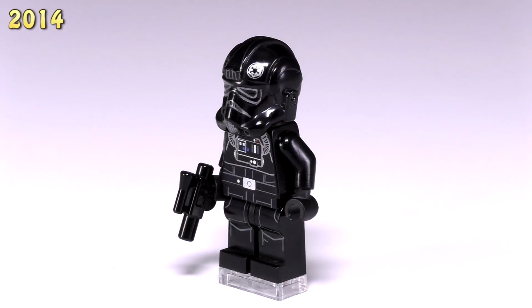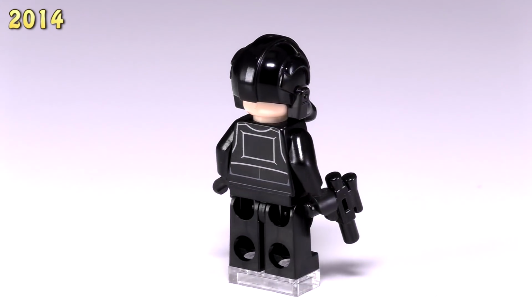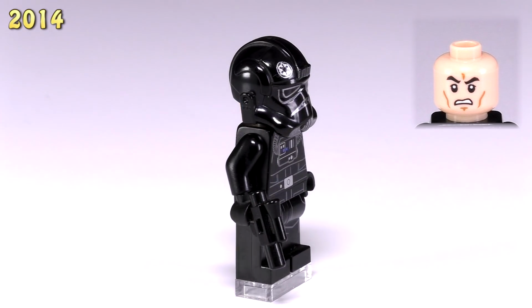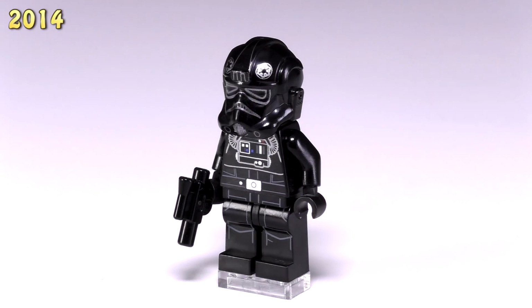This guy here is basically what your standard updated version of a TIE Fighter pilot now is. He's got a pretty regular disgruntled stormtrooper face, and that new printing from the torso we just saw now extends down to the legs. Also, the printing for the helmet has been updated, and this guy came out in two sets.